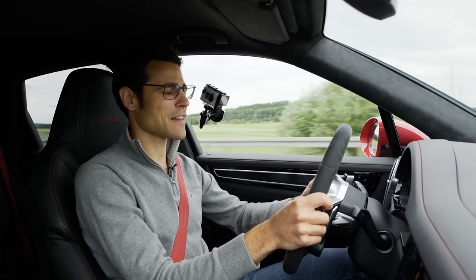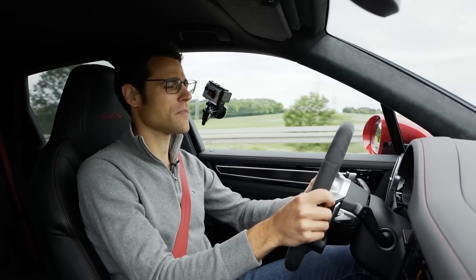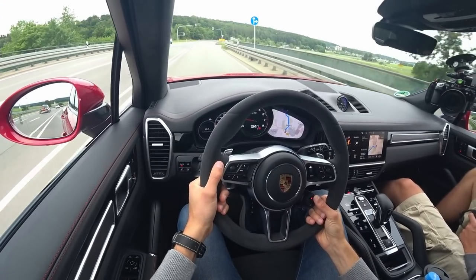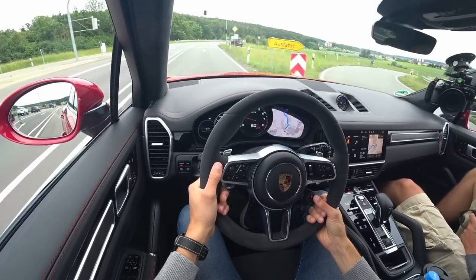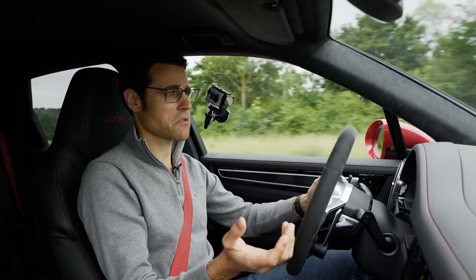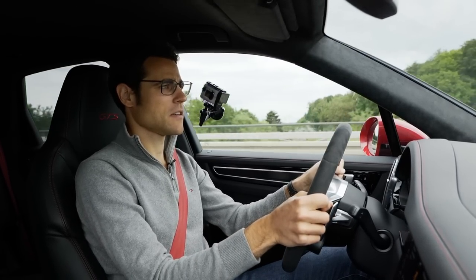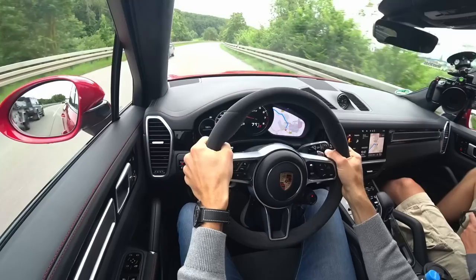Welcome to Thomas's Driving Lounge with the Porsche Cayenne GTS in this new generation. And you might ask yourself, since we have the 8-cylinder here, what would be the reason to take the turbo again and pay even more money for that? Actually, I have no idea, because when you seek a sportier Cayenne, then this is definitely the way to go. I can already tell you that right now.